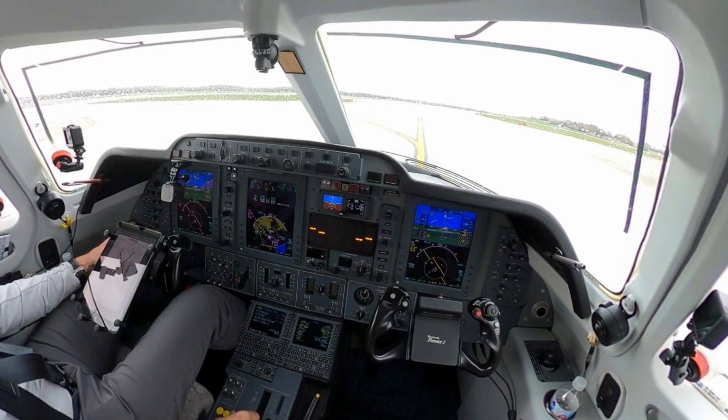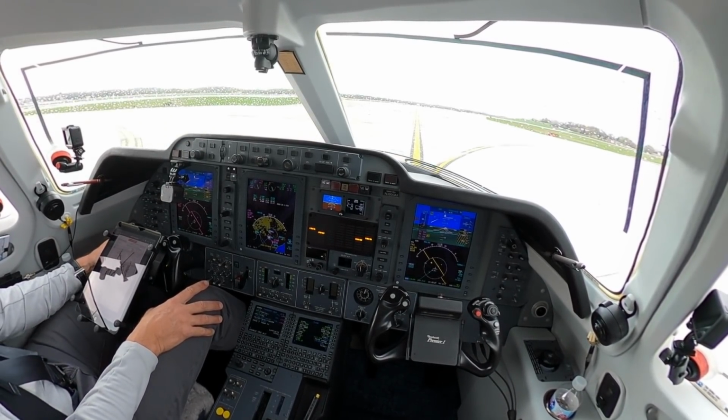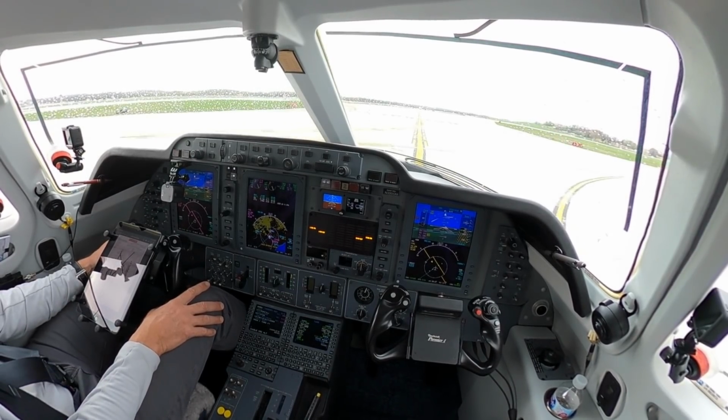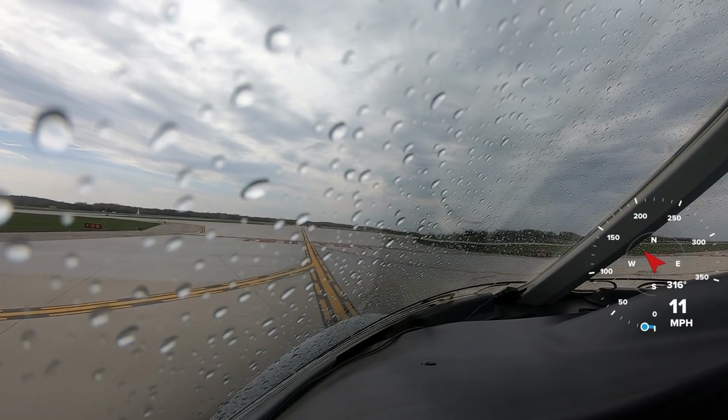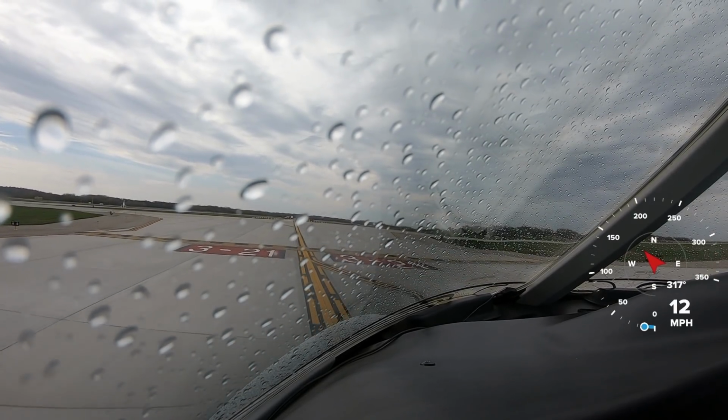Madison Tower, Premier 390 Golf Mike, holding short of Mike, runway 21, we are ready. Premier 390 Golf Mike, Madison Tower, runway 21, back taxi, line up and wait. 390 Golf Mike, runway 21, back taxi, line up and wait.